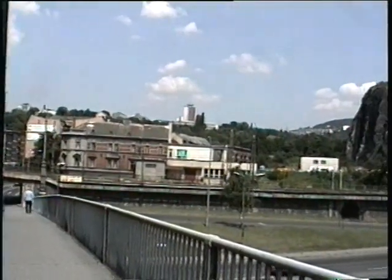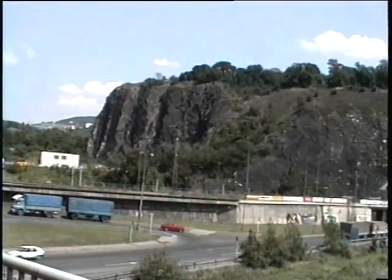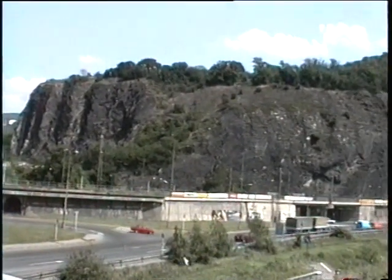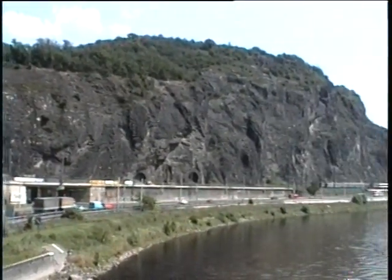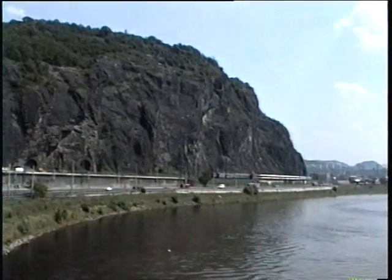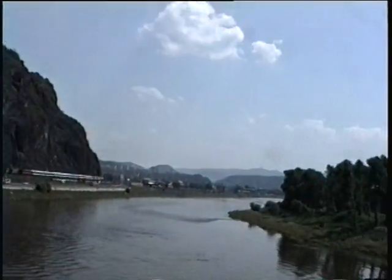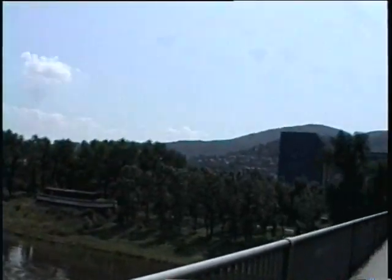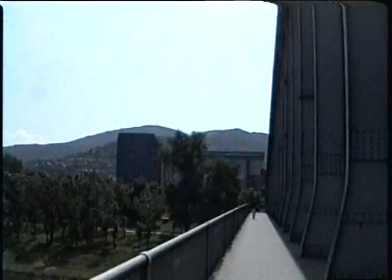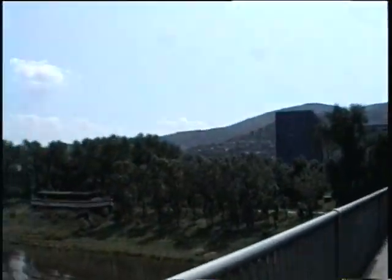This here's a view from the Elbe Bridge facing towards Prague. I mean, not to Prague, towards Dresden. This is facing north. Let's go over to the bridge, come back on the other side, and then I gotta head back to the train station, catch my train back to Berlin.